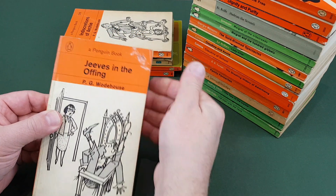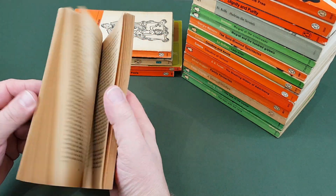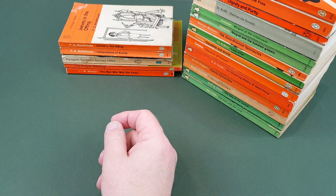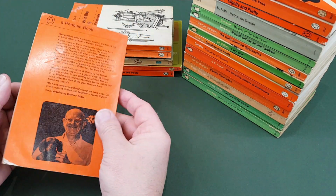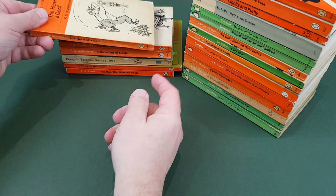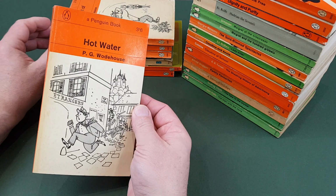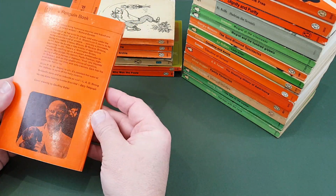Jeeves in the Offing, another Wodehouse, same designer. Yes, I do love Wodehouse. There's no denying that. Heart of the Goof, one of his golfing ones. Hot Water, another excellent story, this one. Great fun.